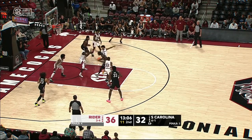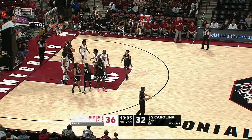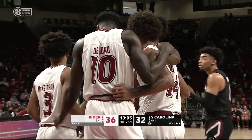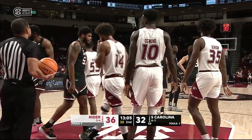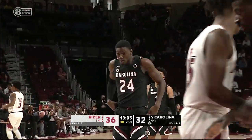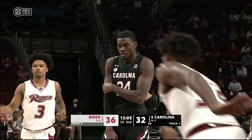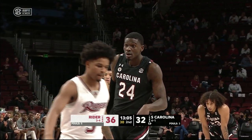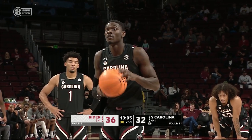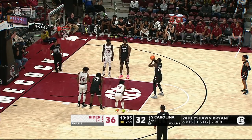Keyshawn Bryant takes it himself and draws the foul. And that's the unique ability that Keyshawn Bryant has, to be able to manufacture a basket by getting into that paint. Him, Devin Carter, they're players that are good at that. Bryant's got a little bit more experience in the SEC with it, but Devin Carter's coming. Third foul on Ogemuno Johnson, and James has 4, so they're bigs in a little bit of foul trouble.